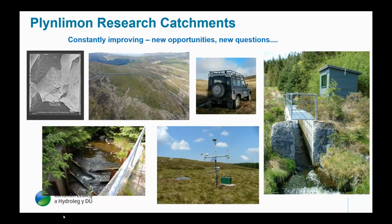And we're trying to constantly improve as we go along. Being around for a long time like that, keeping a long-term site going can be really difficult. I mean, technology advances, equipment gets better. There's a lot of capital cost in trying to keep up with what's going on. And it's worth it, though, just because those long-term records really have a lot to say about what's going on.